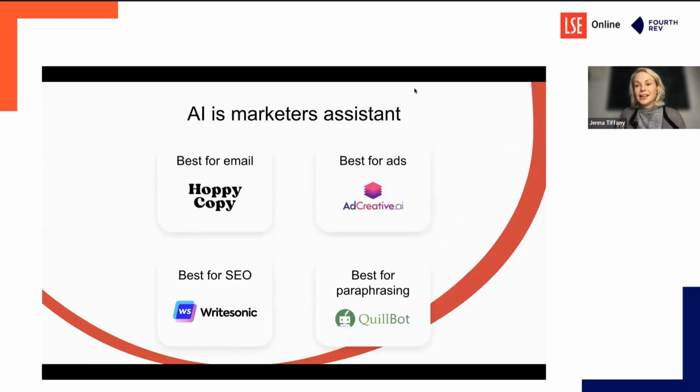Okay, so AI for marketing, to assist you in your marketing activity, whether you're studying or you're writing, or you just want to learn, you want to see what's available. I've just included 4 examples here of other tools that are AI assistants that are specialists in particular areas of marketing, particular channels and tactics.